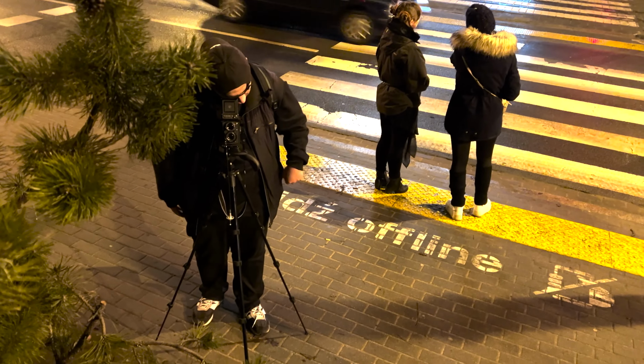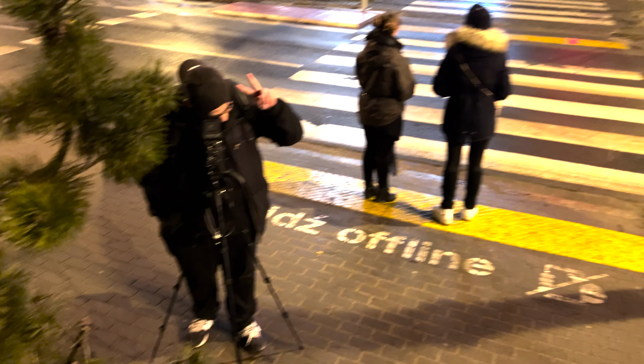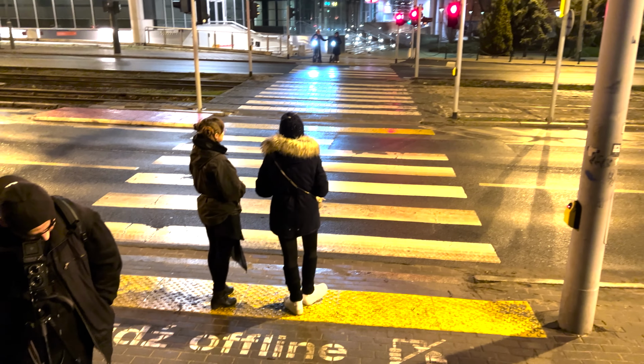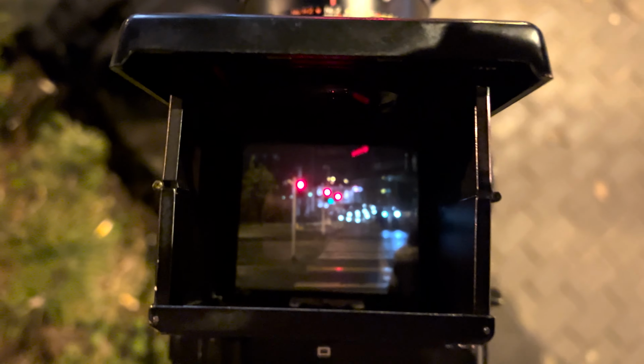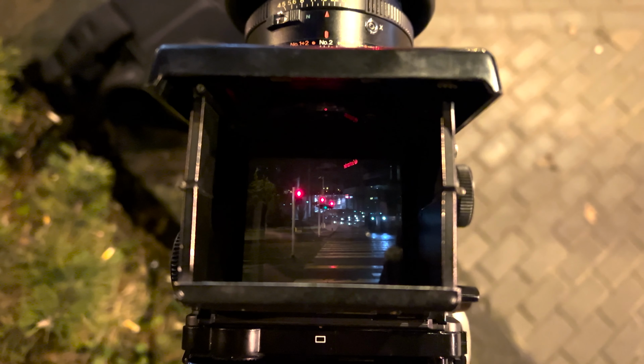Here's Adam taking his last shot of me. Here are some random people on the crossing. And I hope I'll capture those three red lights on one shot.